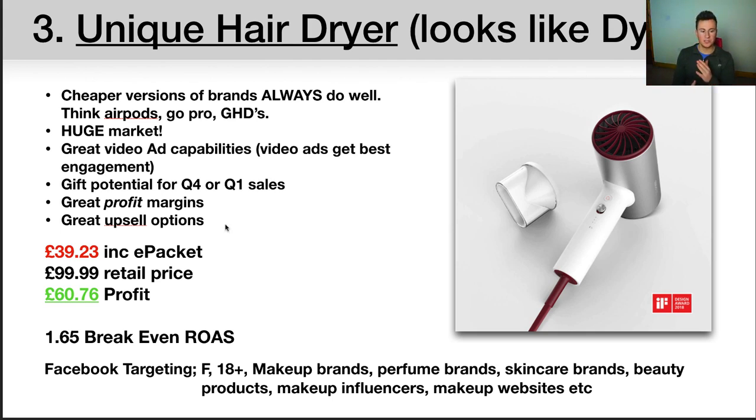There's great gift potential then for this in Q4, obviously with it coming up to Christmas. And then obviously come January, everybody runs sales in January. Some people even delay their Christmas day and have it in January, just because that's when typically a lot of the big brands and big stores will run the January sales, which again makes it the ideal time to bring a product like this to Facebook and offer some sort of big discount.